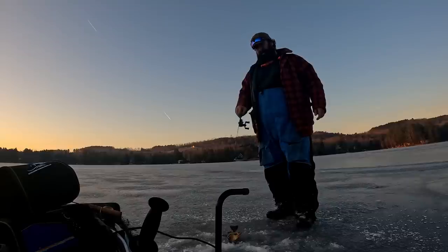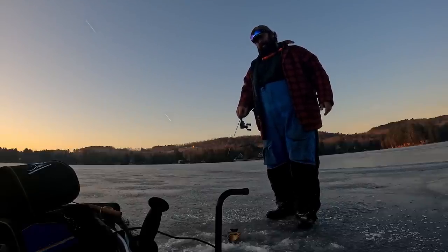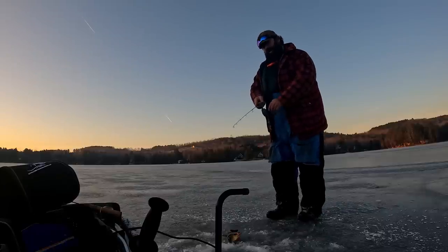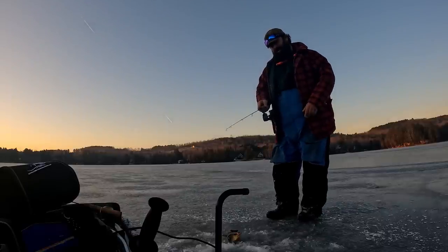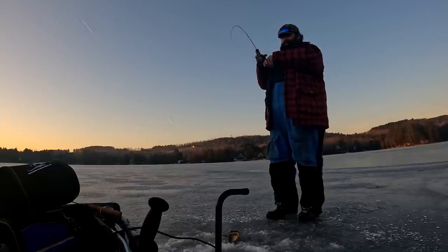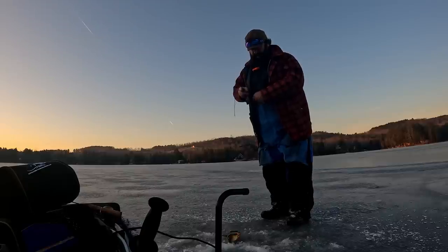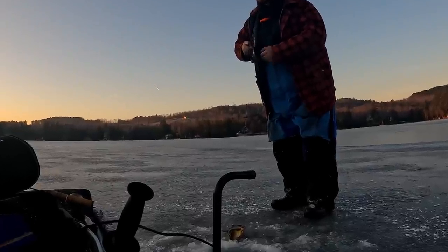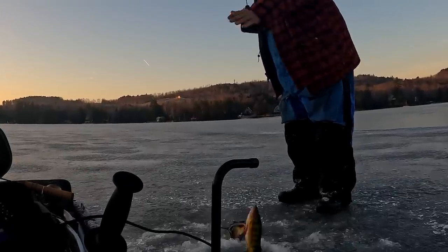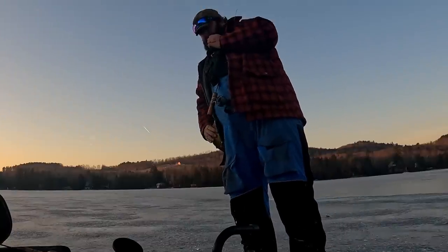That's a nice yellow there. I got one more coming through. Let's see if he's way late on the school. Oh, they're coming back. Look at this one coming in hot. That's got to either be a nice perch or a bass. This feels jumbo. Wow, this is awesome. This is awesome. Jambalaya. Another big yeller.